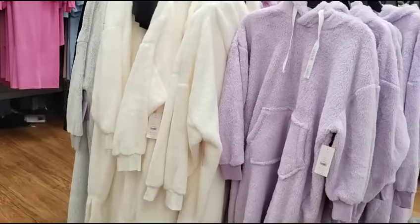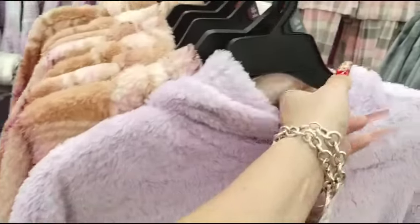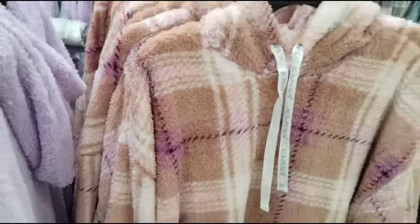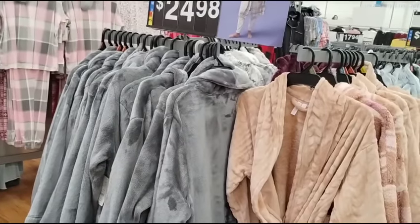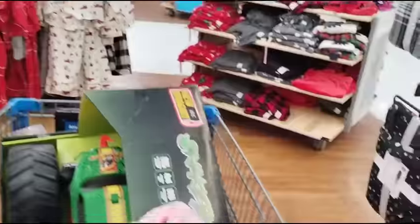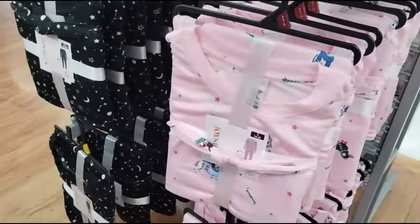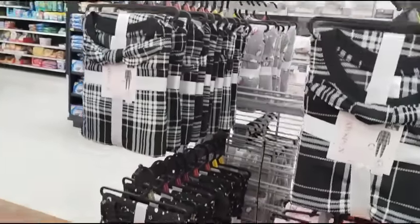They have it in white. And they have it in this plaid. This is a 3X, by the way. Have it in this plaid. So yeah, these are nice. And they have robes, $24.98. Let's see how much these are selling these for. Oh, it comes with a headband too. $14.98. All right, you guys, we're gonna keep going.